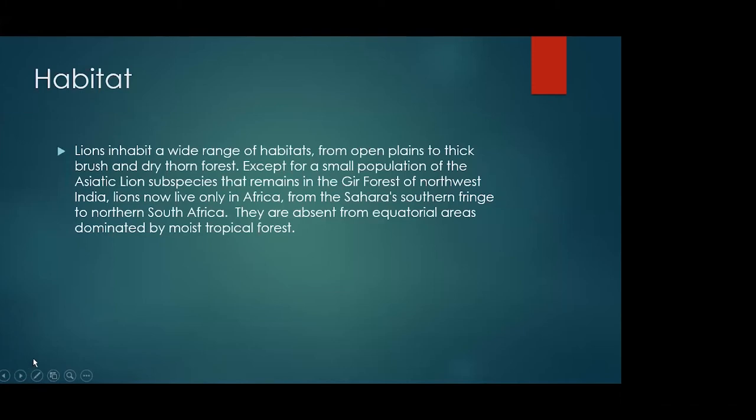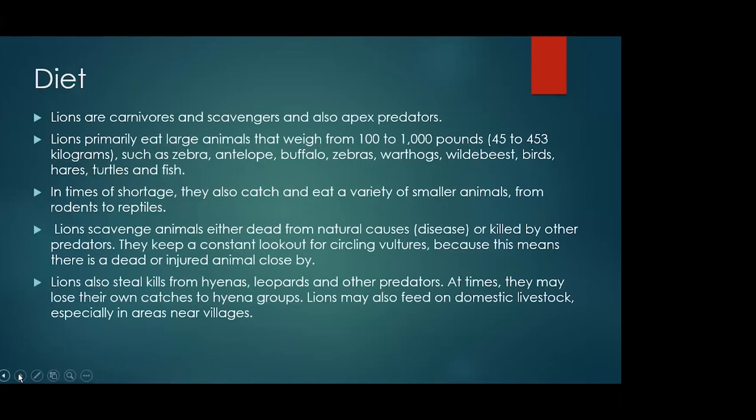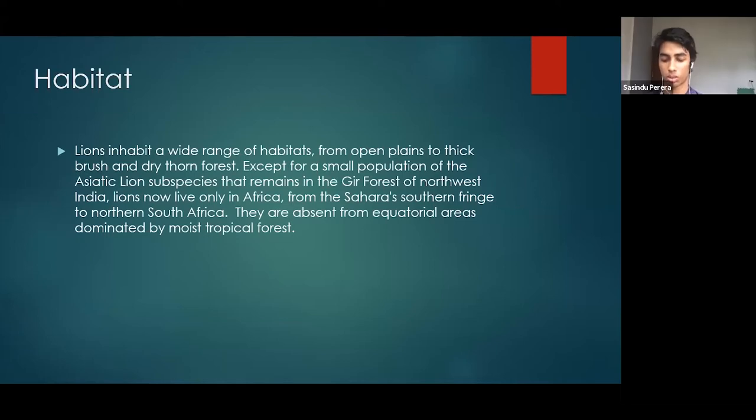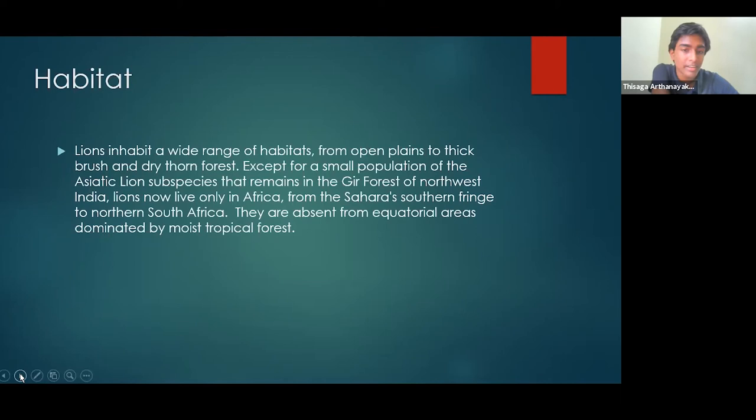Aya, how many cubs are there in a lion family? There could be one cub or many cubs. Lions don't give birth to one cub at a time, right? They normally give birth collectively, Mali. Like one has said in the chat box, one to six cubs. That may be correct, Mali. Okay. Saviru, let's move on to the next slide.